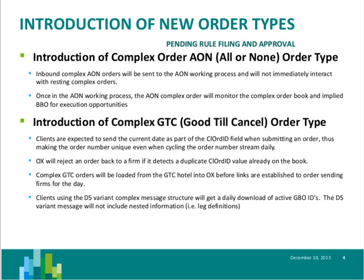We have the first one, a new all or none order type that's going to be introduced. That's going to be good for people. Right, and the goal here is just to offer our clients and order sending firms the full suite of order types. Obviously, the all or none is something that folks use quite a bit in the outright markets, and we anticipate that we'll get some good activity in the complex order book as well. Just like in our outright markets, the all or none order types will come in, they'll go into a working process and monitor the complex order book as well as the leg markets for execution opportunities.